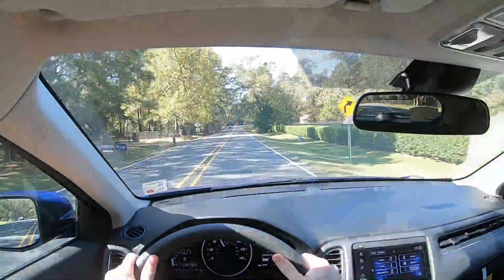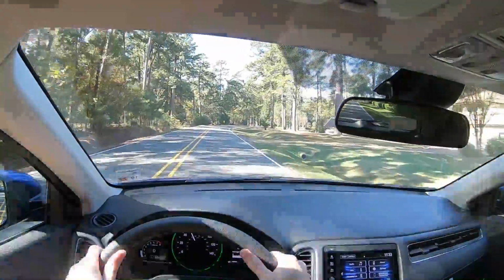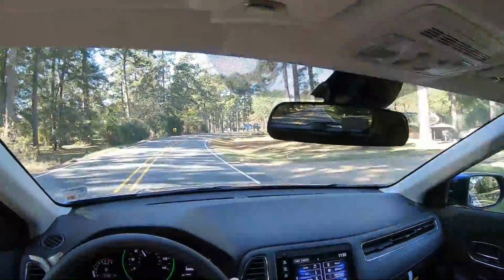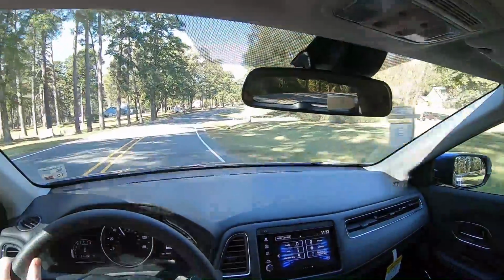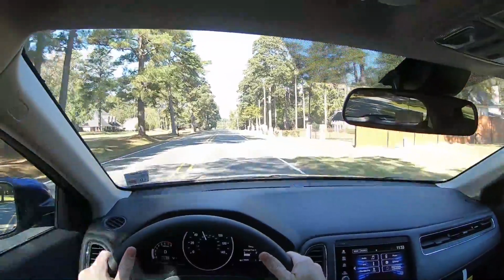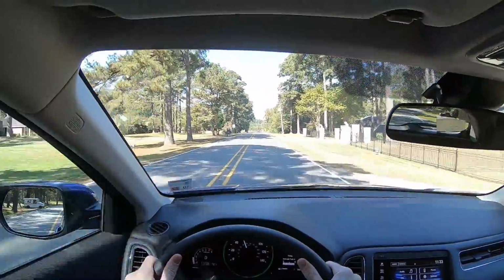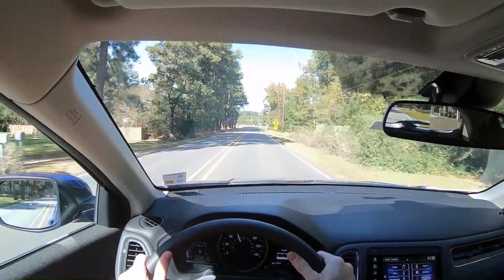We're going to go up through this corner a little bit faster right here. I know this isn't where I normally do my test drives, but just a little bit of a change of scenery, but still some corners so that we can test the handling of the HRV. And like I said, it's not meant to be something that you throw into the corners real hard, but for the sake of the test drive, we're just going to try a little bit here to see how it does.